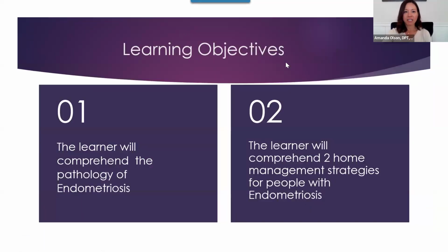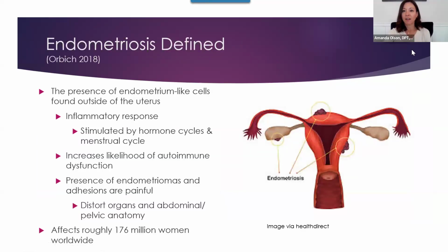So our learning objectives for today are that you'll comprehend the pathology of endometriosis and that you'll understand 2 home management strategies for people that have endo. So beginning with what endometriosis actually is, it is the presence of endometrium-like cells that are found outside of the uterus. So these are not the exact cells of the endometrium lining within the uterus. These are just very, very similar, but they are obnoxious. They are associated with an inflammatory response, and they are often stimulated by hormone cycles and the menstrual cycle. So you see here on this diagram, this presence of these cells on and around the uterus that are endometriosis.